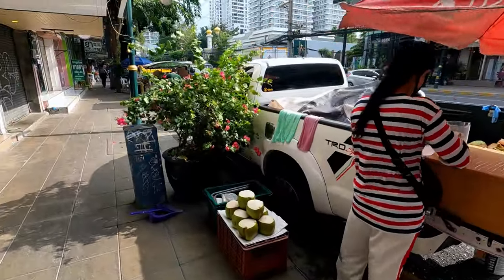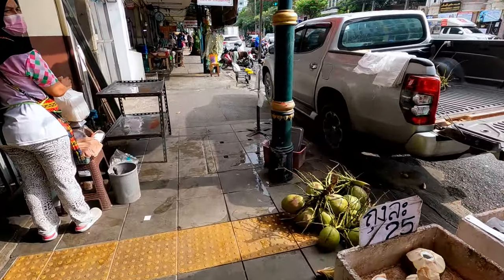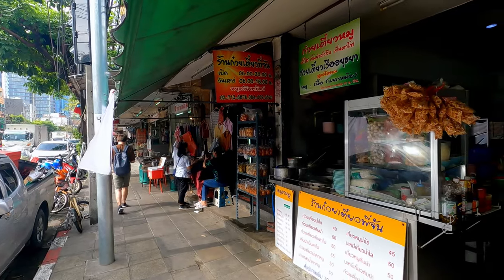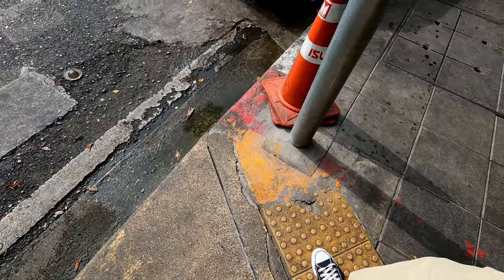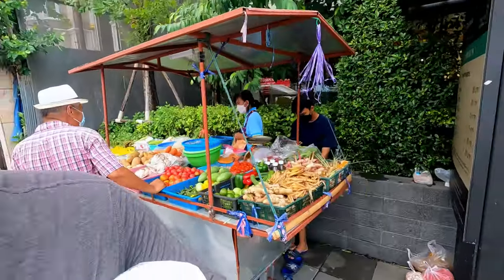Probably noticed I got a haircut too. It's been a long time coming, like a month overdue. So there's some more local eatery stuff up here. I'll give you a walkthrough. Vegetable market right here. That's the local area, right? Well, not local area, but the cheap eats, I guess. Just walking around with my towel paper like an asshole.